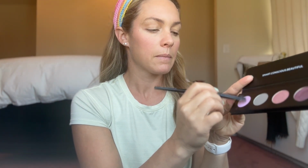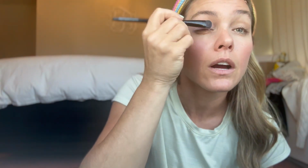We do have 2 other color palettes of the eyeshadow, and I am waiting on those to arrive, so I'll be able to share more with you. But because I have green eyes and hazel coloring, I love to wear a purpley color. So I'm going to just go in. This is the first time I'm using this, so you all are doing this with me. I am going in with this purple shade, very pigmented, and I'm going to just put it all over. It's kind of hard to do on a camera without a mirror, so just bear with me.